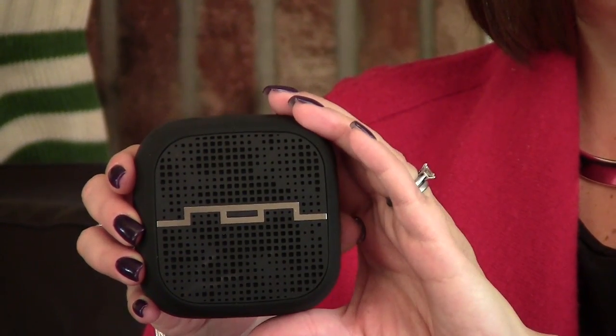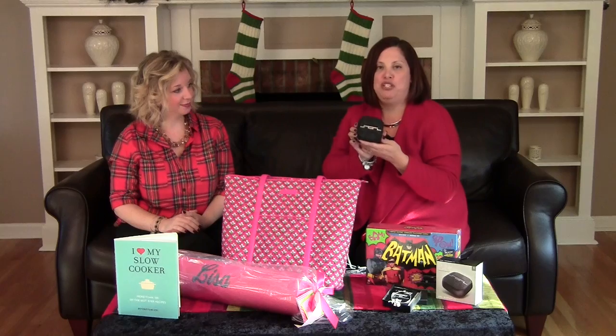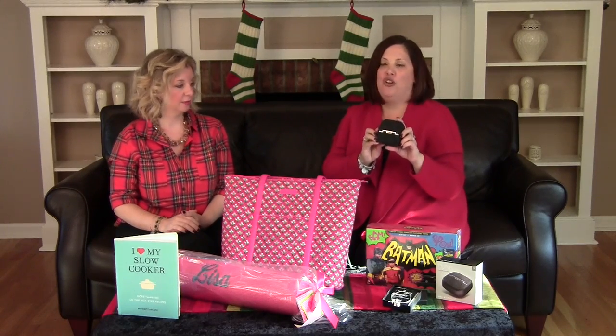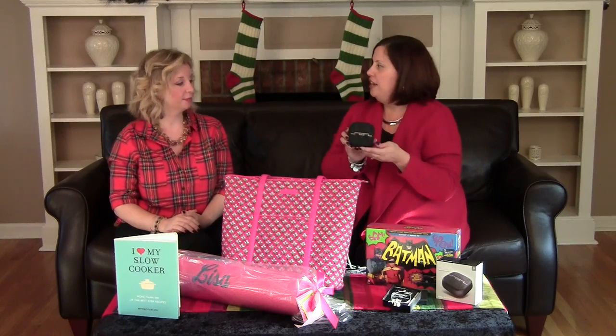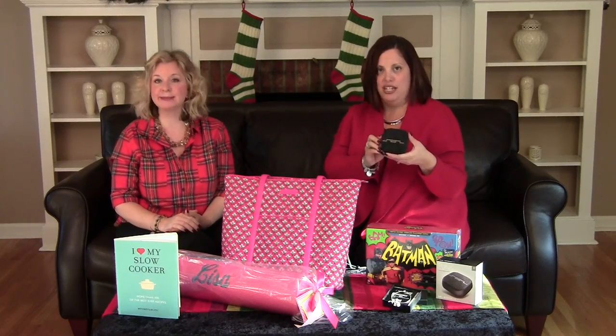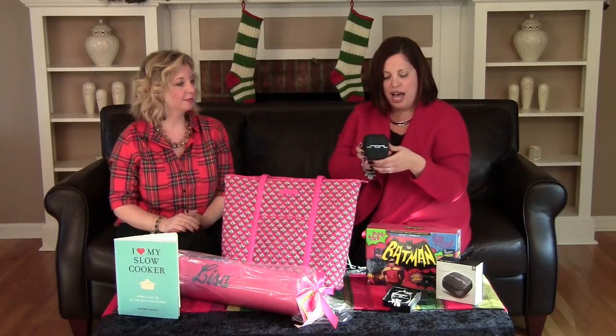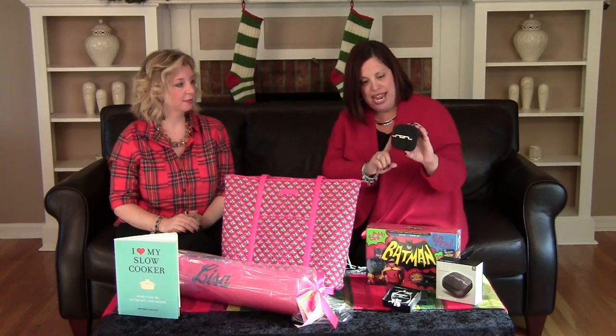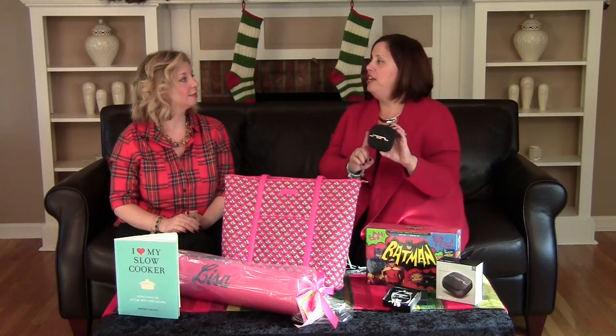So it is a wireless speaker. It's Bluetooth compatible, meaning that it can run off of your laptop, off of your iPhone, basically any sort of device. Wherever you store your music. It comes in 8 different colors. It has a battery life of about 8 hours, and it's both water and shock resistant.